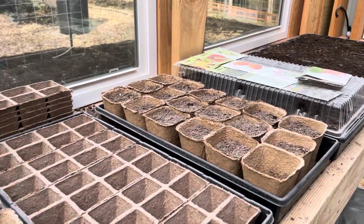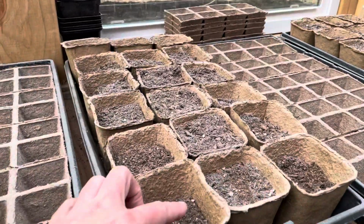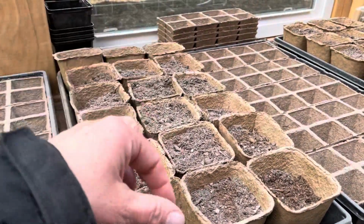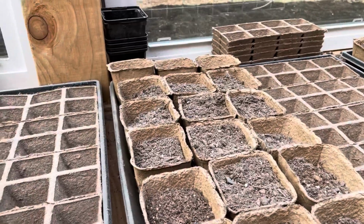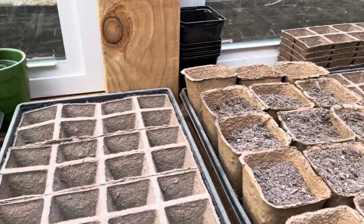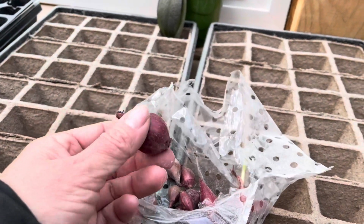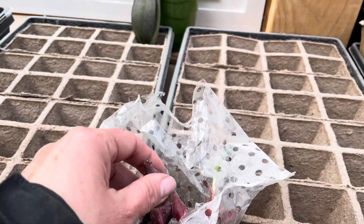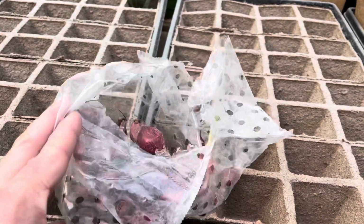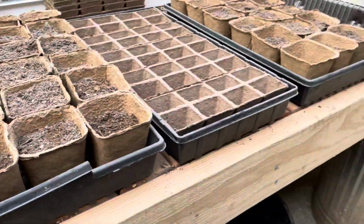But it's still a little bit too early. I don't want to jump the gun because then you end up with really leggy, spindly plants that don't do well when you put them out. So I'm trying to hold off until March 15th. We'll see how that goes. I have onion sets. I planted out about 200 onions. These are my leftovers, so I'm going to try to find a place for those because you can never have enough onions.